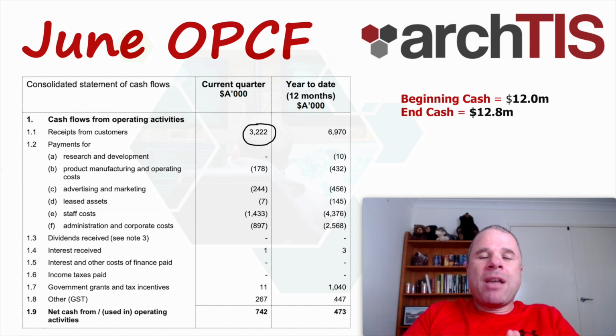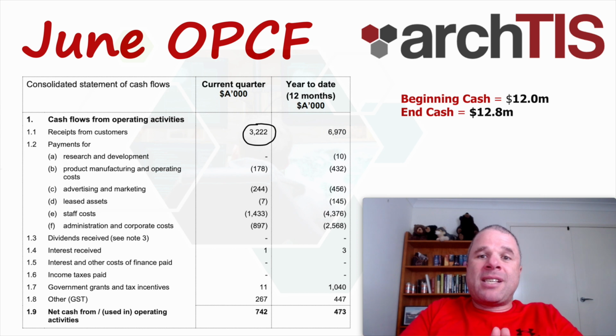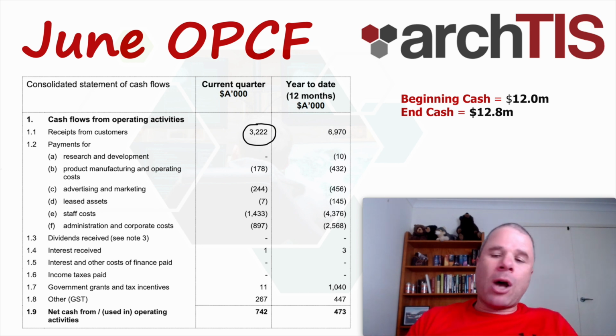But overall, they haven't spent more money on a lot of these costs. And that means that the $1.7 million of increase in receipts has mostly gone down to the bottom line. In fact, they've increased the operational cash flow from negative 700,000 to positive 742,000. That's a change of about 1.5 million. So you can just see the increase in receipts is about 1.7 million, and the increase in the operational cash flow is about 1.5 million. So this company has achieved some operating leverage, which means the increase in receipts has all gone down to the bottom line. And that's completely positive for this company.